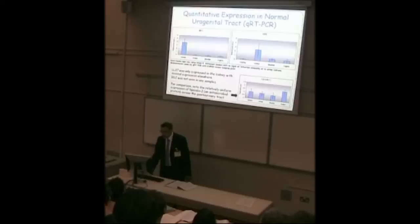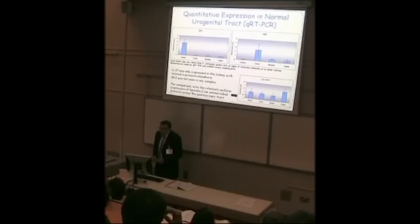We did some quantitative real-time PCR on a number of biopsies, and beta pentosin 1 and HD5 in particular struck out because beta pentosin 1 is expressed quite highly within the kidney and less so in the ureter, bladder, and vagina, but again, it's still expressed there. And HD5 in the ureter, so you can already see that there's a difference between those two particular peptides.